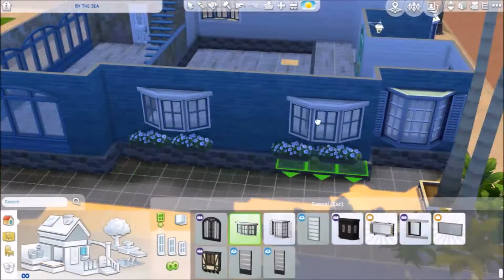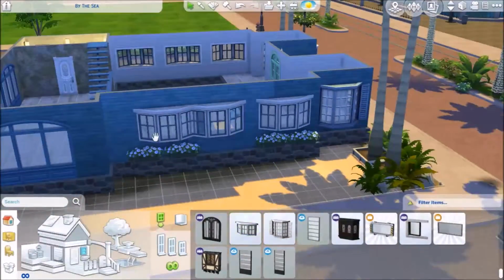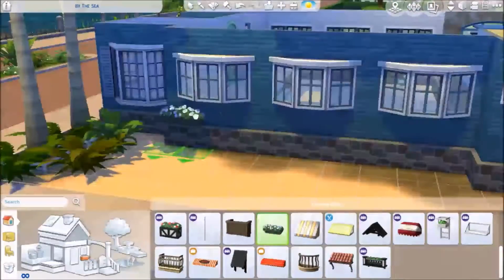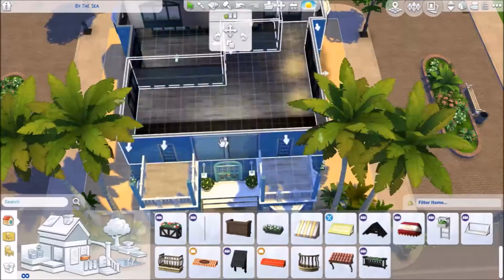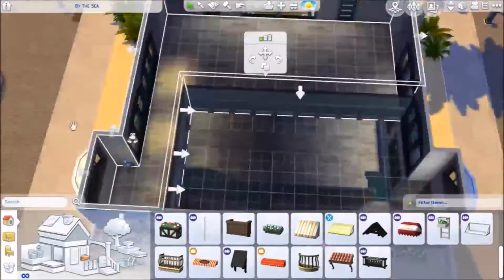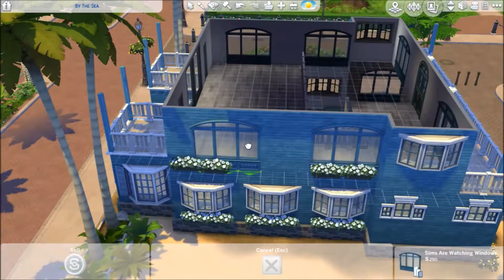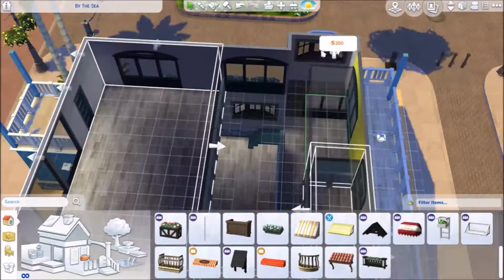Those planters, I had to lift them with the move objects cheat. So if they're not there when you download the building, you might need to place them, because I would come back to that area and they would shift to a different position. So I'm not sure they're going to stay in there. I think it's because they're on the stairs. I'm not sure. I need to check on that. So yeah, here is when I do it.